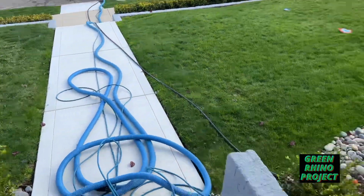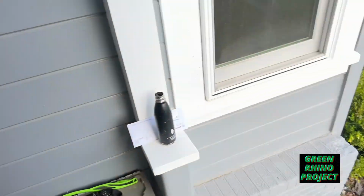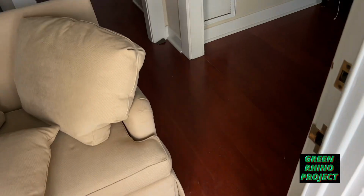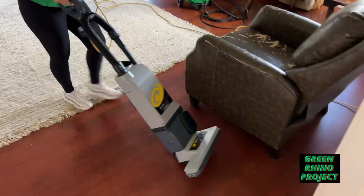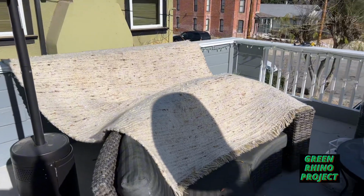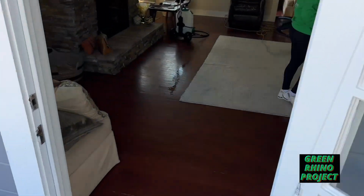So like I said, we're gonna finish up these rugs. I think what we're gonna do is just clean one and then move it somewhere, because he thought they both fit in here. I don't think so. So we're just gonna hang this one out here. That's our alternative to let it dry, and then we can put it back in later. I'm gonna clean the bottom now.